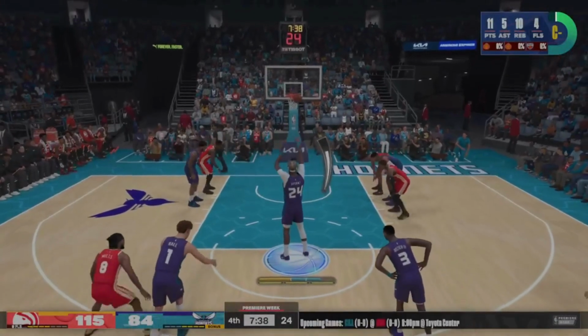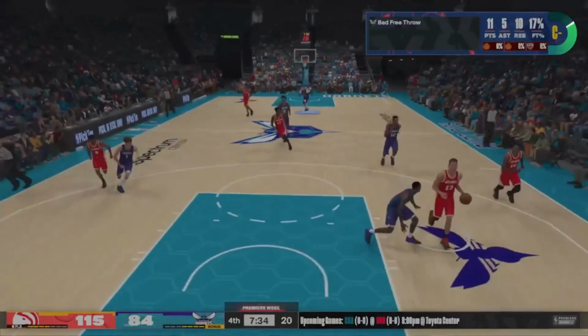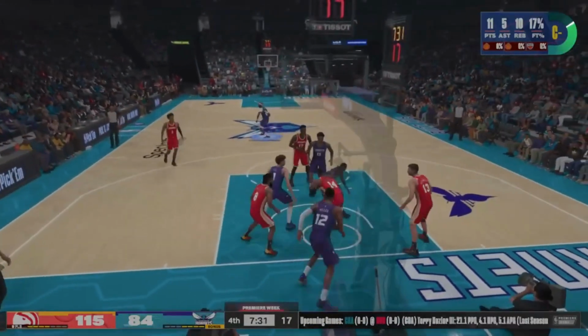And they came out of the locker room after halftime with a much more physical approach than what we saw in that first half. Bogdanovic finds Griffin.